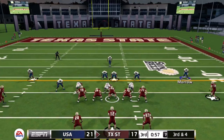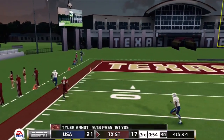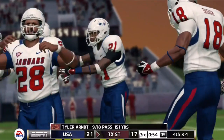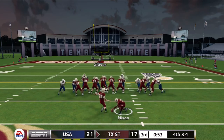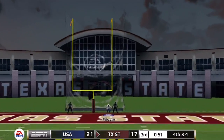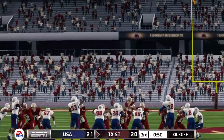as Arndt is making an adjustment. He's dropping back. He throws it, but it is out of bounds again. He cannot complete a pass here in the second half, and they have to settle for a long field goal attempt. The kick is up, and the ball is off the upright and in as the Texas State Bobcats cut the lead down to 1.